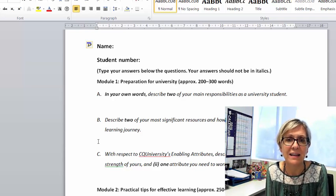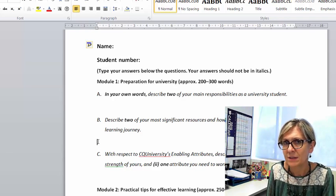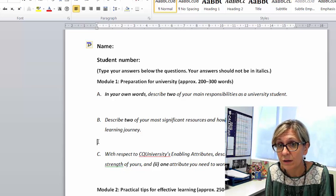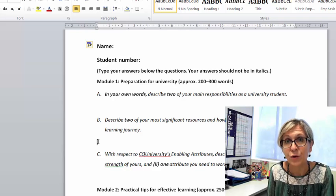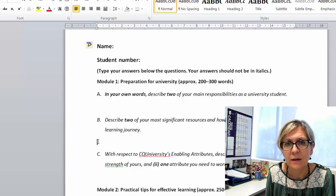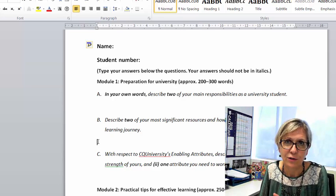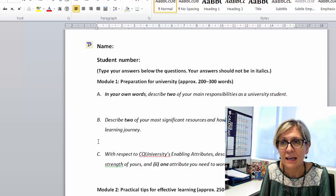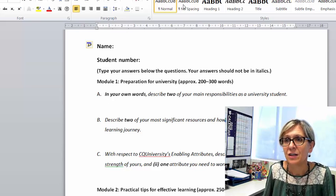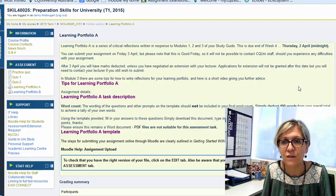Now, you've already been asked some questions to do with Module 1, but there were certain concepts and issues that we didn't touch on in the quiz, and you will be looking at those in your learning portfolio. So please, when you save the file, name it in a way that you can find it again. Don't lose track of the files, and when you are uploading this to Moodle, for goodness sake, make sure that you have the right version of the file.